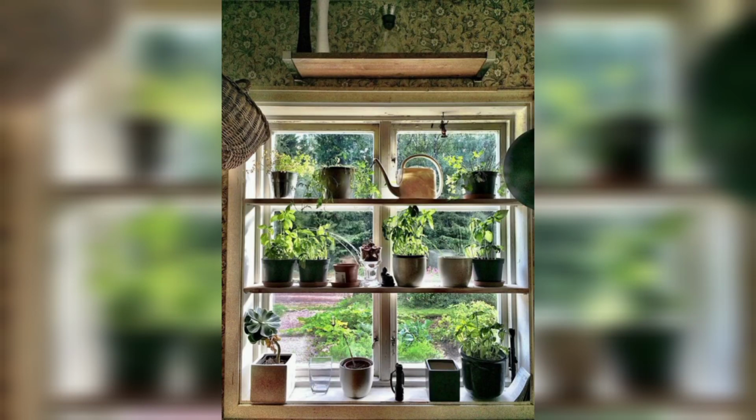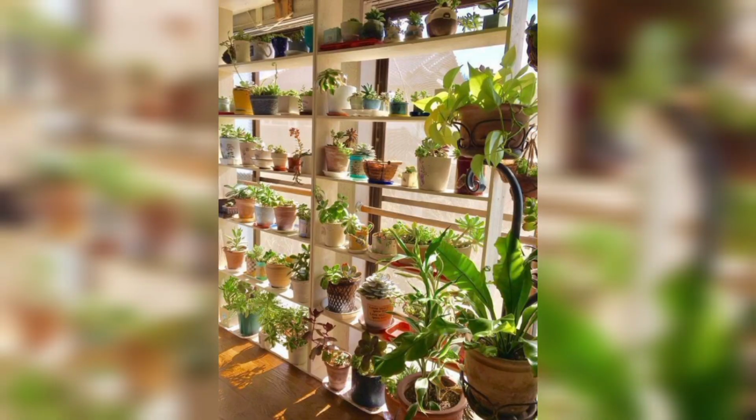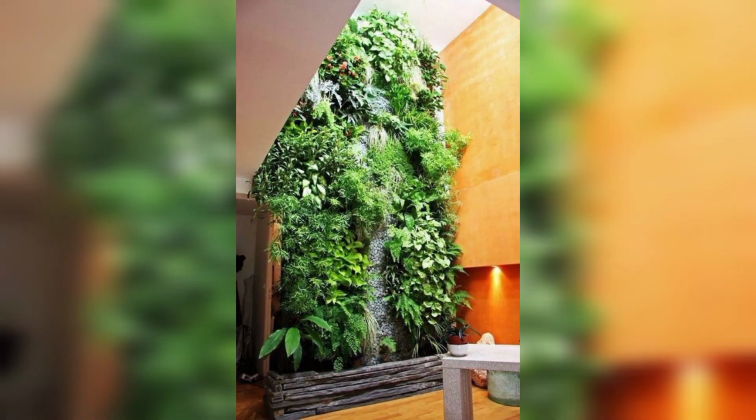Indoor gardens can bring a touch of nature into your home, purify the air, and enhance the overall ambience. Here are some indoor garden ideas to consider. Herb garden. Create a small herb garden on your kitchen windowsill. Grow herbs like basil, rosemary, mint, and thyme for fresh and flavorful ingredients.